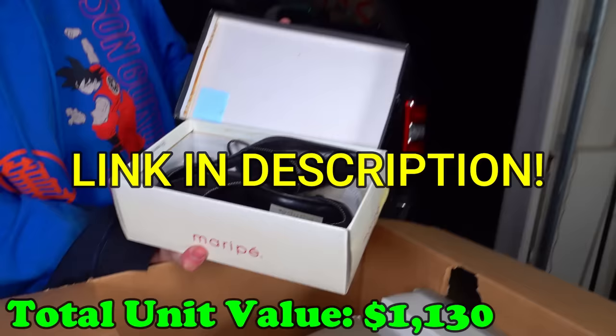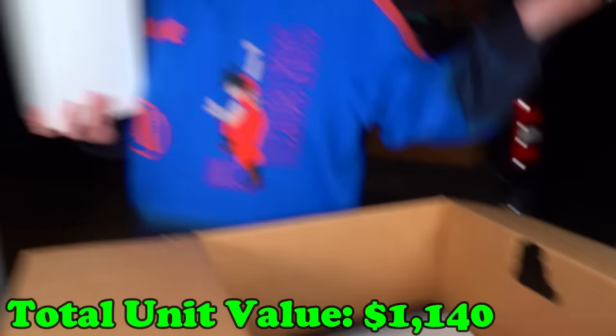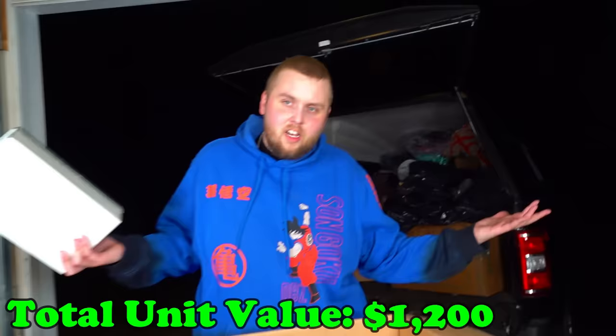That's 1, 2, 3, 4. Let's see, 5. I'm not even gonna take them all out. 6, 7, 8, 9, 10, 11. 11 boxes again. If they all sell super cheap for $10, that's still 100 bucks again.